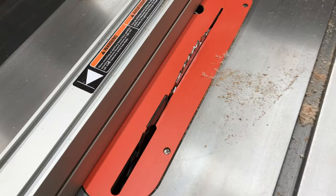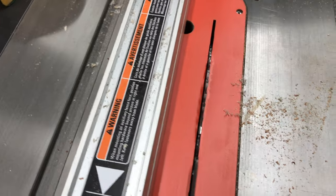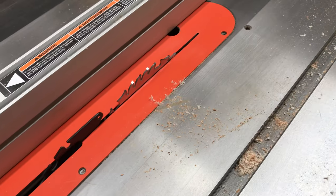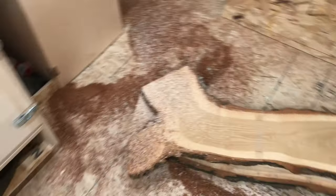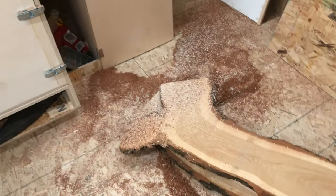Check out the new blade. Ooh, shiny. And it cuts like a dream, no burning, unless I'm too slow. And look at all the sawdust, or I mean man glitter. Yeah, I don't have dust.